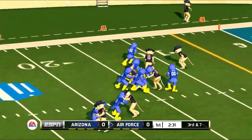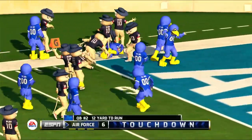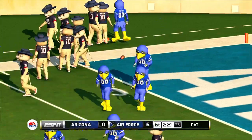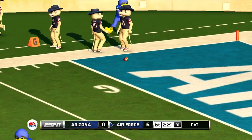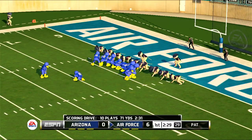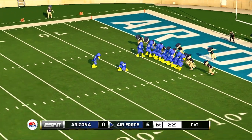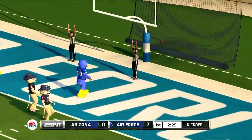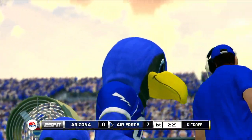Now he's scrambling. And he's going to run this one in. Touchdown. Splits the uprights with the extra point. A 10-play, 75-yard drive, and they come away with a touchdown.